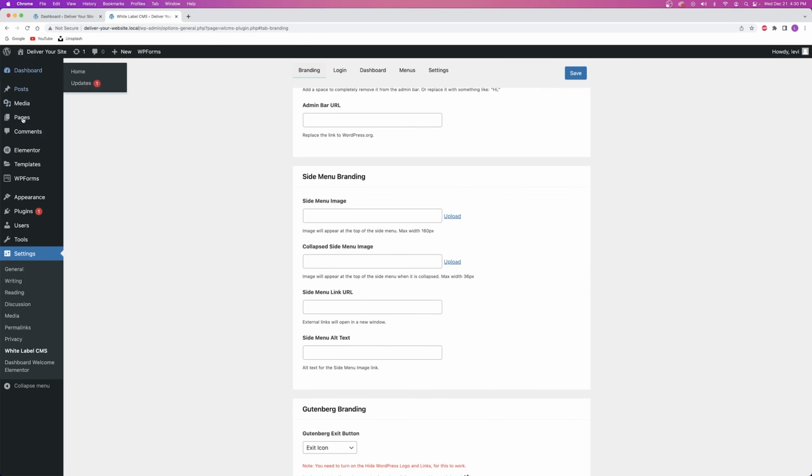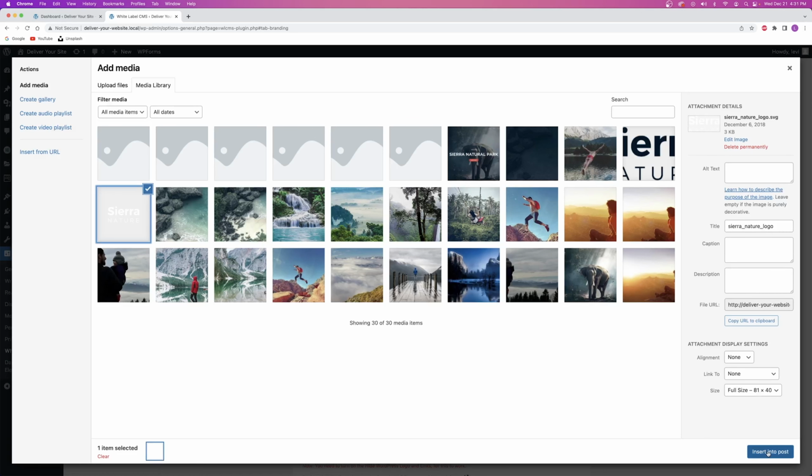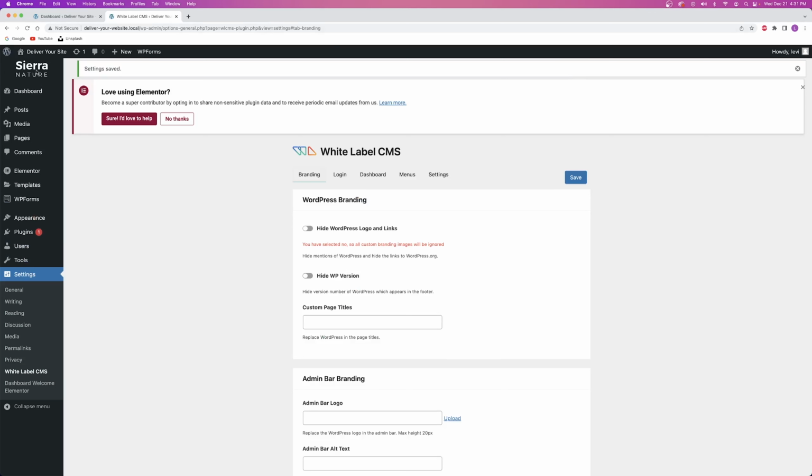The side menu is this whole side menu right here. All we have to do is upload a side menu image. So we'll do the same thing. We'll click on upload, we'll choose the white logo and we'll say insert to post, and then let's click on save. Perfect. And just like that, now the company logo is also displaying on the side menu right here. I think it just adds another personal touch that you're putting their company logo even in the back end of their website. So it just adds to that level of professionalism.